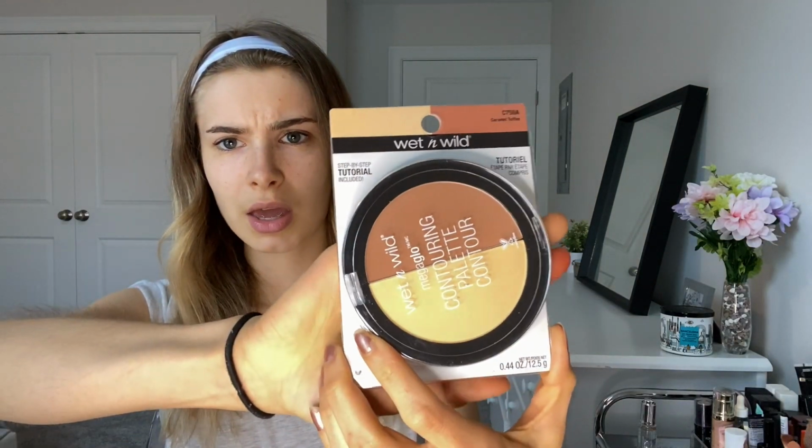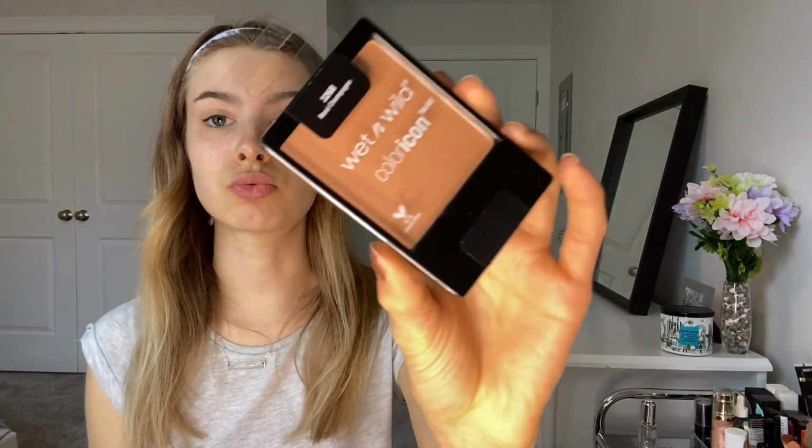And then for my setting powder and my kind of bronzer, I got this Wet n Wild Contouring Made Easy Megaglo contouring palette. And I actually think I used to have one of these when I was in middle school. So who knows, it could be really good. We'll see. And then lastly, for the blush, I got the Wet n Wild Coloricon blush. I'm not sure what shade it's in. Oh, it's in the shade Rose Champagne. It's more of a peachy color, but I kind of like it honestly, so I'm not worried about it. So I'm gonna break into all these products, and I will see you once I start applying them on my face.